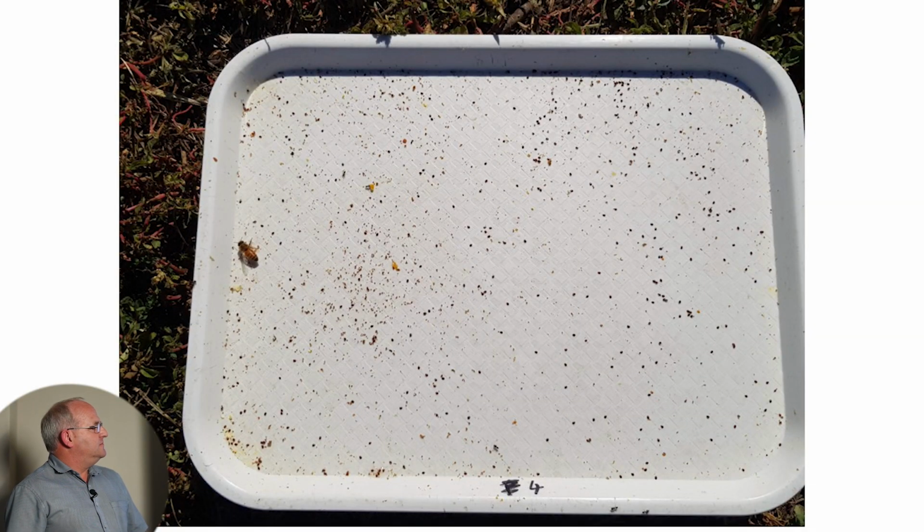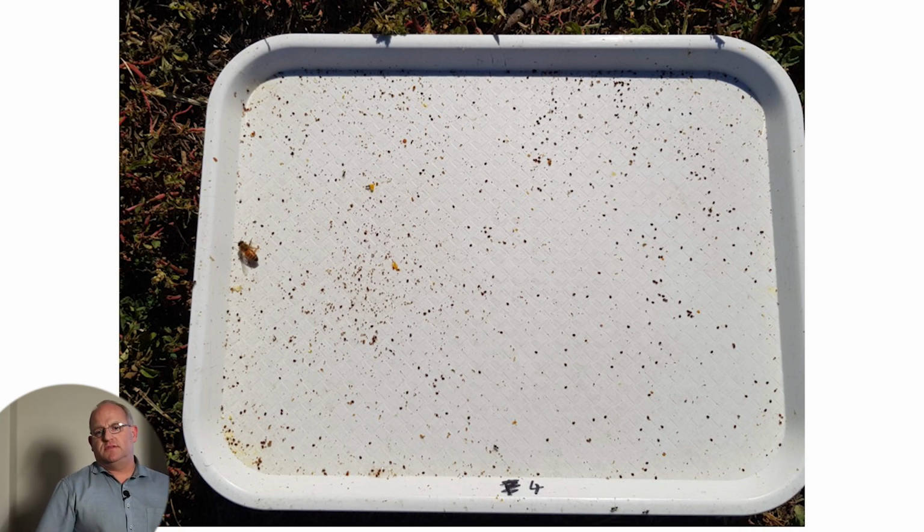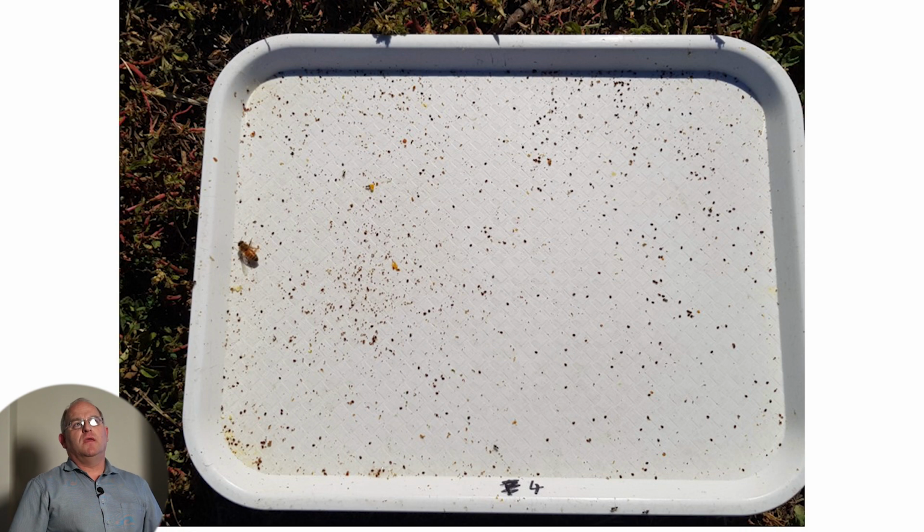Now that just shows also that the oxalic acid is not an instant killer like within a few hours. It takes a little bit of time to work around the hive. And whatever it does to the mites to kill them, no one's 100% sure. It does take a little bit of time because it's a contact killer, it's not a fumigant.